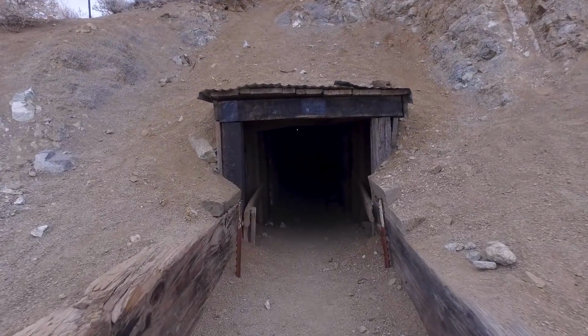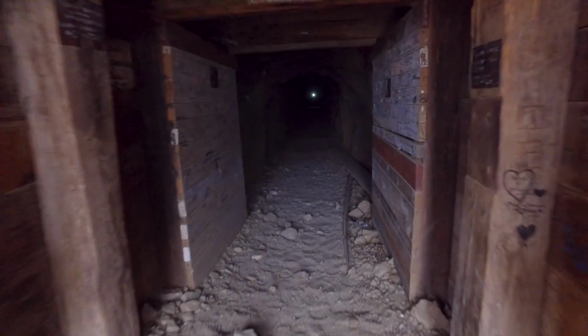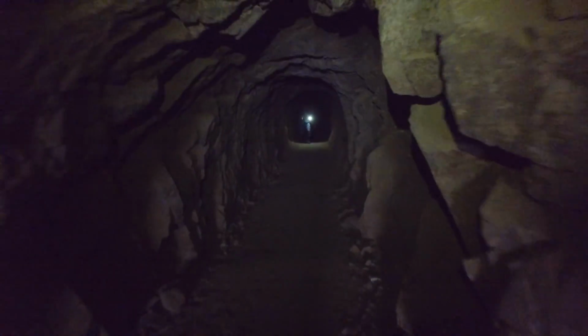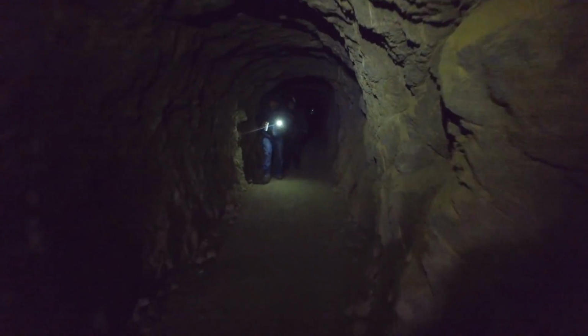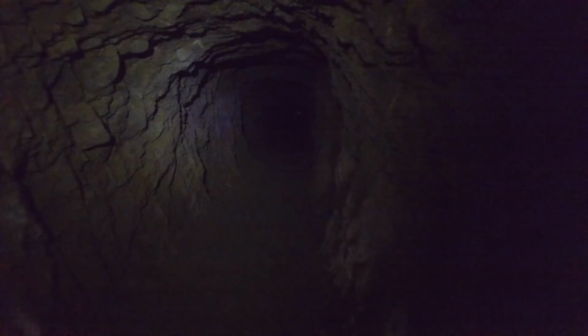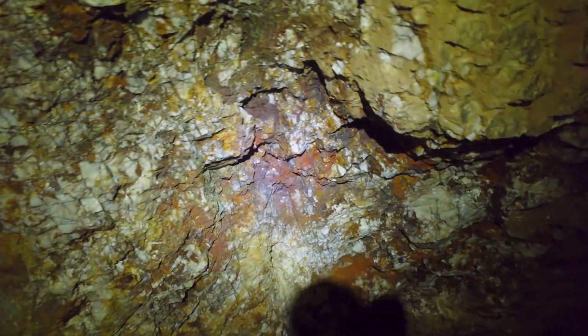Dug by hand, took 38 years. Going in. Ooh, somebody's back there. There we go. Did you guys make it? I don't know if you can see this or not, but it's pretty neat looking.